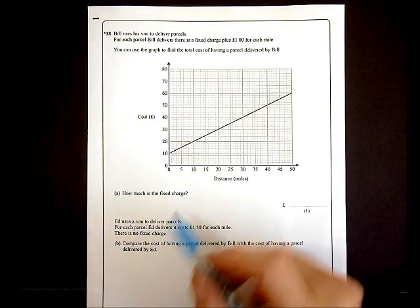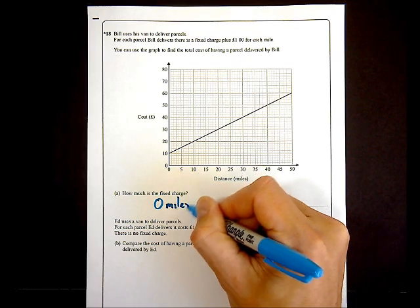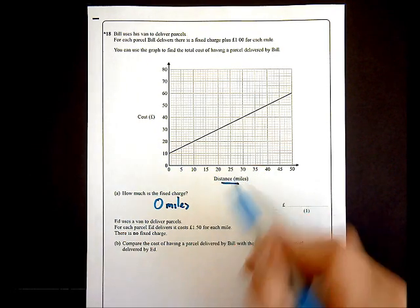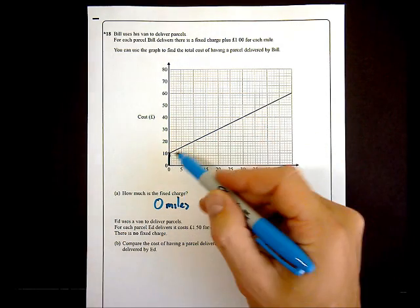So the fixed charge is a cost you incur when you have travelled a distance of 0 miles. So if I come to my horizontal axis, which shows me the distance, and 0, I can draw a line up until I hit the graph, and that tells me that the cost would be £10.